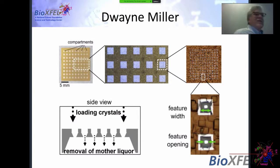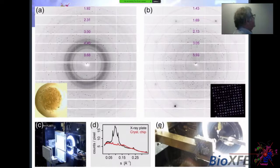It's my sense that filter paper has had as long a lifetime as anything else in all of crystallography, okay? It's technology that just seems to find new ways of being used. So this is a picture of a diffraction pattern in situ from an ordinary crystallization tray and from one feature of their new tray. And you can see the very, very much decreased background.